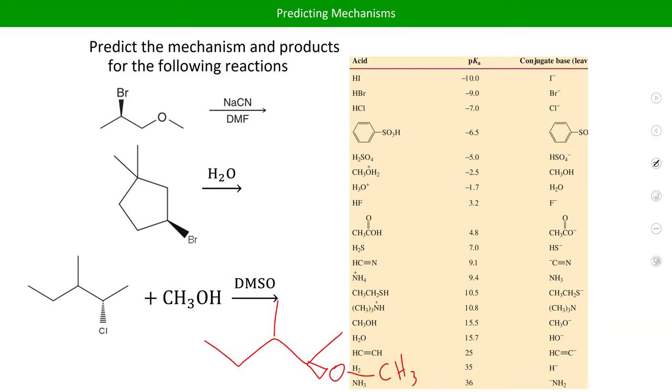The angles got a little wonky so that I had enough room to write everything. But it's the oxygen on the methanol that's going to come in here. Backside displacement, and the chlorine leaves. So we wind up with the oxygen coming out of the board towards us, chlorine leaving out the back door. And then, just like with the water, initially our product would look like that. That's a positive charge on an oxygen.